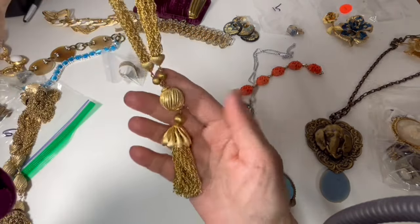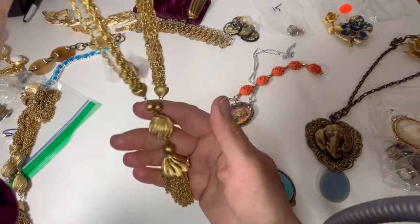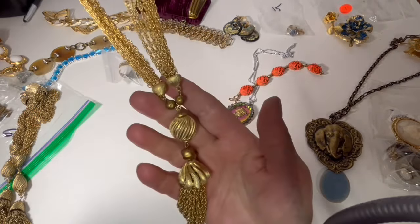And it's just a really nice quality gold tone tassel necklace. Very popular in the 50s and 60s. And they seem to be coming back a little bit.